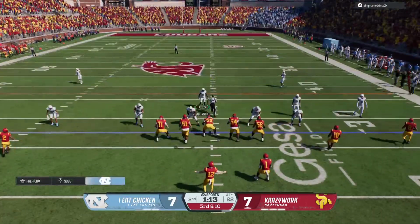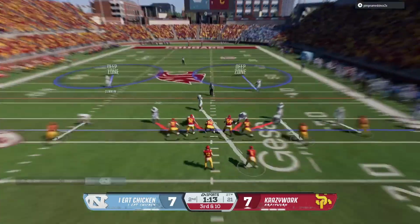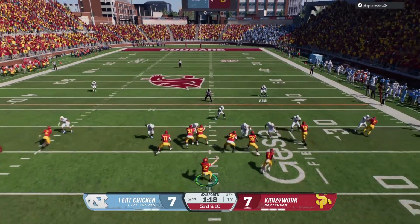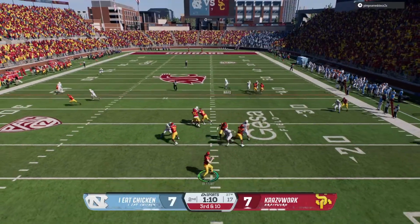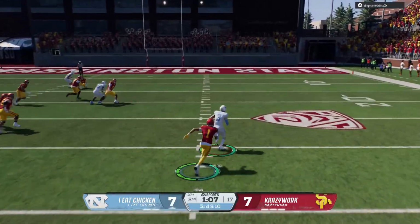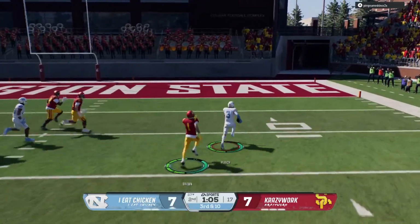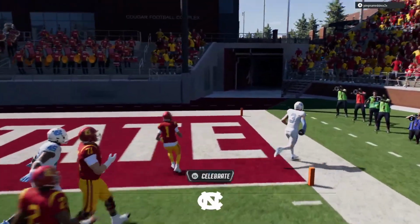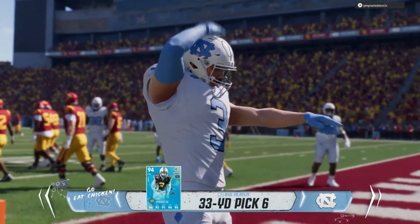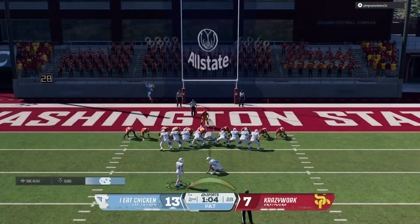Offense will try to convert a 3rd and long from the 27. We'll see if the defense brings the blitz. Dropping back, looking to throw for the first down. Running out of time in the pocket. And the pass is intercepted. A takeaway for the defense. Takes it all the way back for a pick six. Touchdown, North Carolina. Chris, how about the safety here?